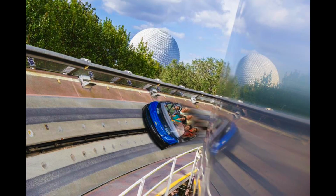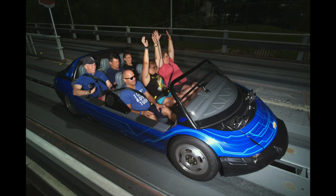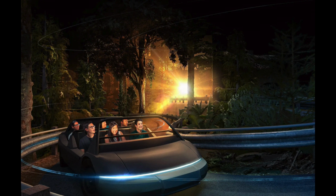You can then reach up to 65 miles an hour when you make your way around a 50-degree angle curve bank that races you along the outside of the building. The car always seems to be going faster than it is. If you listened to our D23 video, we told you that Disney plans to reimagine this ride. We're hoping it will push the cars and the ride into the future.